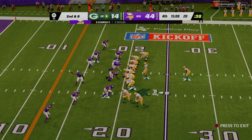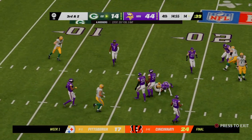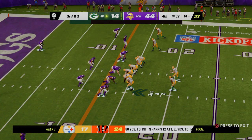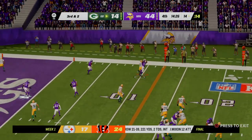The last run got a couple. Here's 2nd and 8. Here's Rodgers to throw. He'll drop this underneath for Jones. And they're going to get this down inside the 15. And this offense on 3rd down today, 6 conversions and 9 tries. They've done a great job of picking these up. This time they face a 3rd and 2.